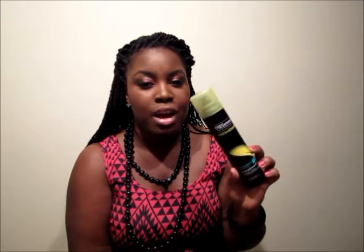And the thing about this, you have to be careful with dry shampoos, because dry shampoos can leave a white film on your hair, and you're not supposed to use this all over your hair. Typically you're supposed to just spray it on your scalp, and I want to say at least up to an inch or an inch and a half from your roots.